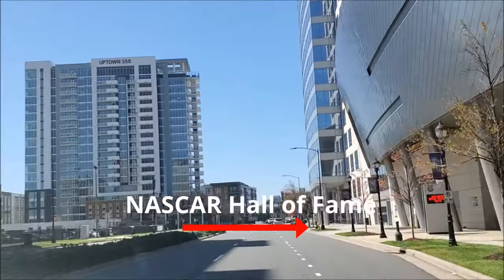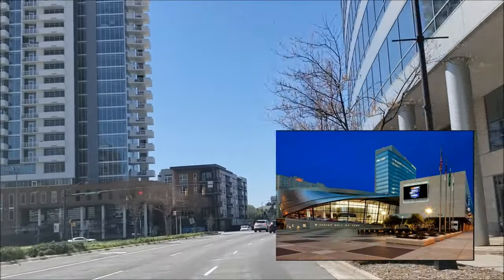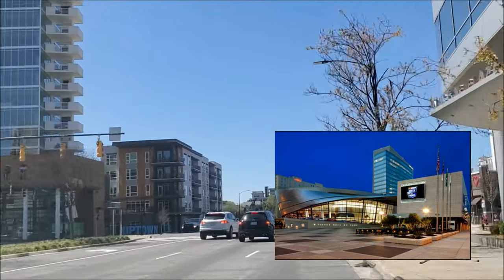The NASCAR Hall of Fame is a shrine to the history and heritage of NASCAR under one roof with ever-evolving exhibits for you to explore.